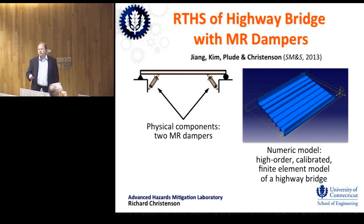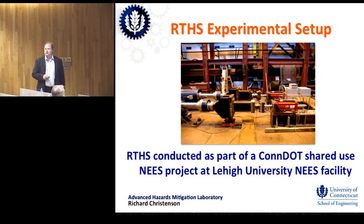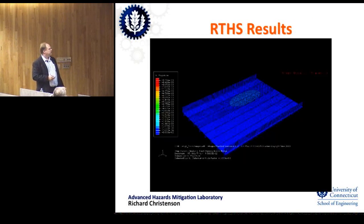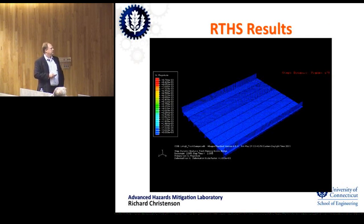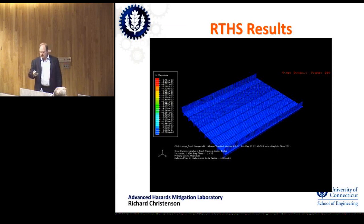Rich Christensen went on to do this with a much more complicated model, a 263,000 degree of freedom finite element model of a highway bridge in Connecticut with a truck test, so simulating a truck coming across the numerical model, but where he tied it with two physical MR dampers being tested in the laboratory at Lehigh. So these are the physical damping devices that are being simulated as added to the bridge to reduce the response of the bridge. And a little cartoon from Rich that shows results of what happens in these tests. And so you can get the full accuracy of the finite element model, but tying it in with these physical devices.